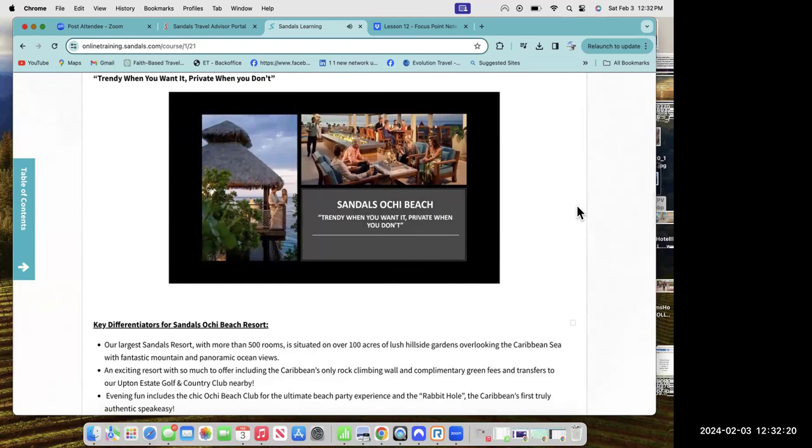Welcome to Sandals Ochi Beach Resort. We say this resort is trendy when you want it and private when you don't. But what does that really mean? Well, as the largest of all the Sandals resorts at over 500 rooms, it's an exciting and happening resort. It offers more of just about everything, with 16 restaurants and 11 bars, including the Rabbit Hole, the Caribbean's first speakeasy. It also is a true Garden of Eden, encompassing over 100 lush acres with plenty of space to be alone with the one you love.